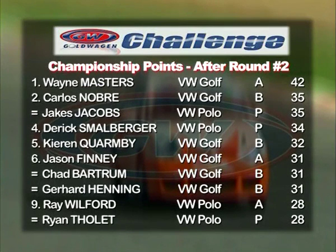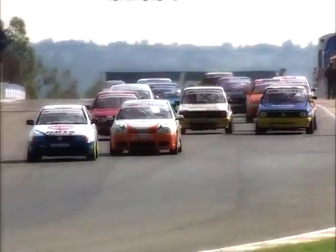The championship tightens up at the top end, and it's Class A's Wayne Masters who leads overall ahead of Nobre and Jacobs in 2nd place, joint on 35. Smallberger down there in 4th place on 34 points.